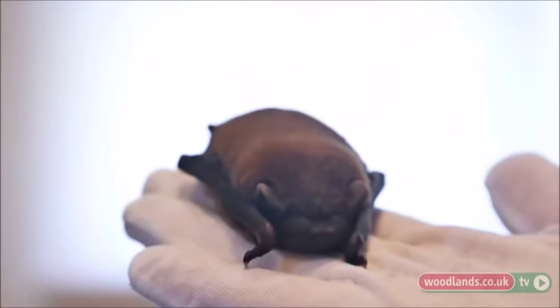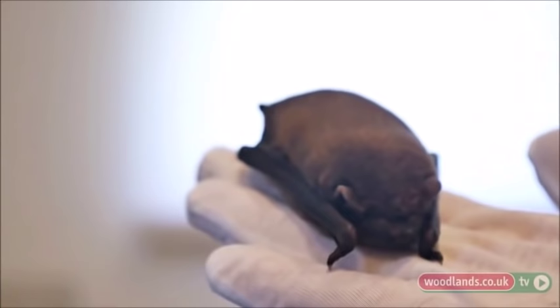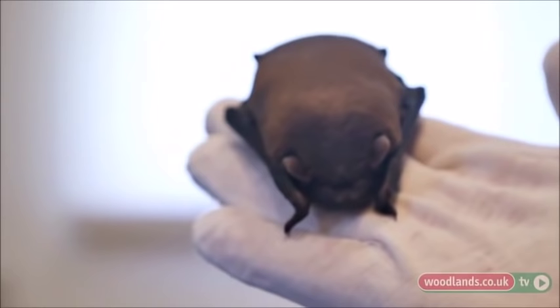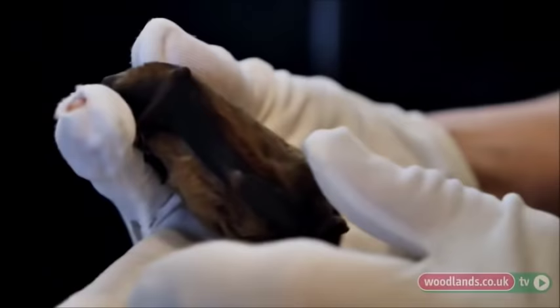You'll notice the short coat. The ears are rounded. All the fingers are folded back when they're not flying. The little thumb with the curved nail on the end is used for climbing. Each little toe is of the same length, so it's easy for them to hang up. The membrane goes round over the fingers, round the body, and over the tail. The tail's very important because it helps them to steer and twist and turn and zoom.